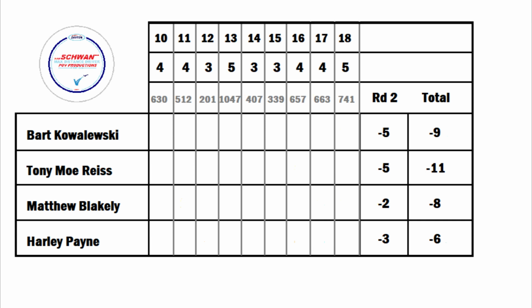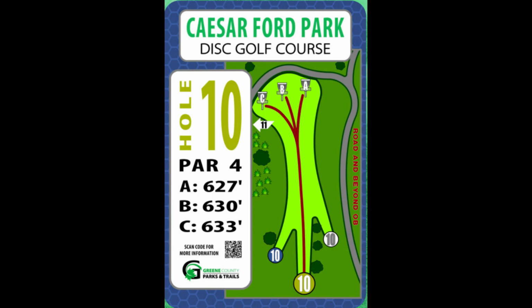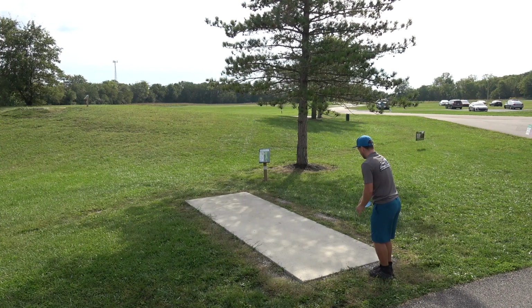Just wrapped up the front nine. Looking forward to see how this back nine pans out. We got everyone still kind of in the mix. Anything can happen on this back nine, especially with hole 18.